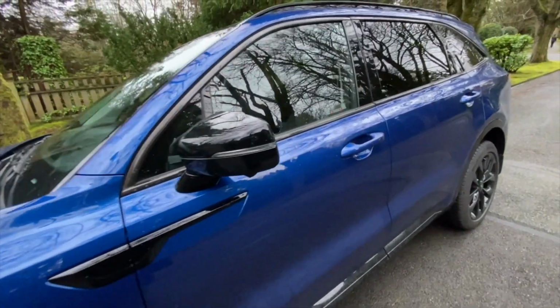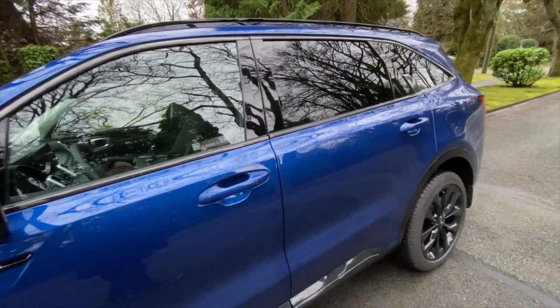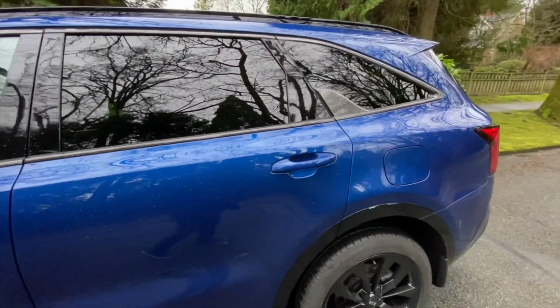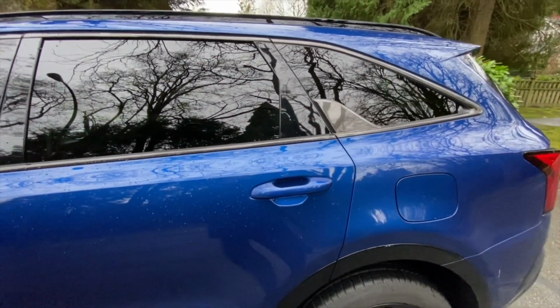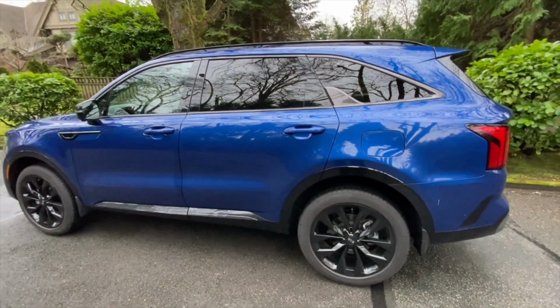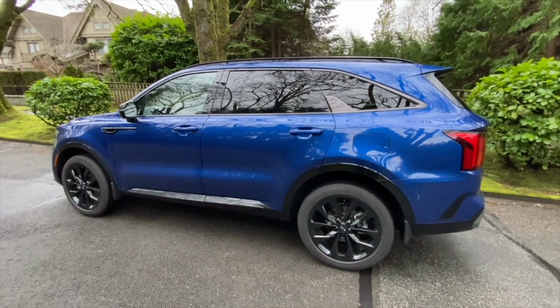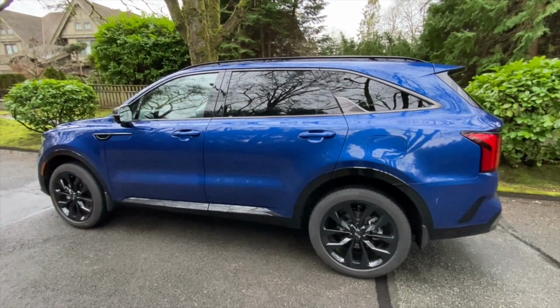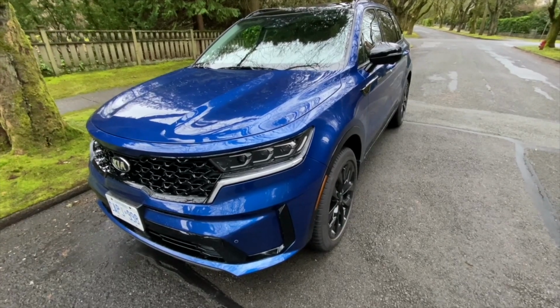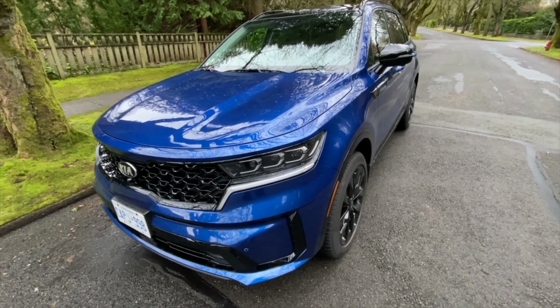Keep in mind that this Sorento, which is a Kia brand owned by Hyundai, is not made in Korea. It's actually built in its Georgia factory in the US. So it'll be interesting to see how the quality of the car compares to its siblings from Korea and other competitors. So let's get right into this and check for body integrity and the body quality.